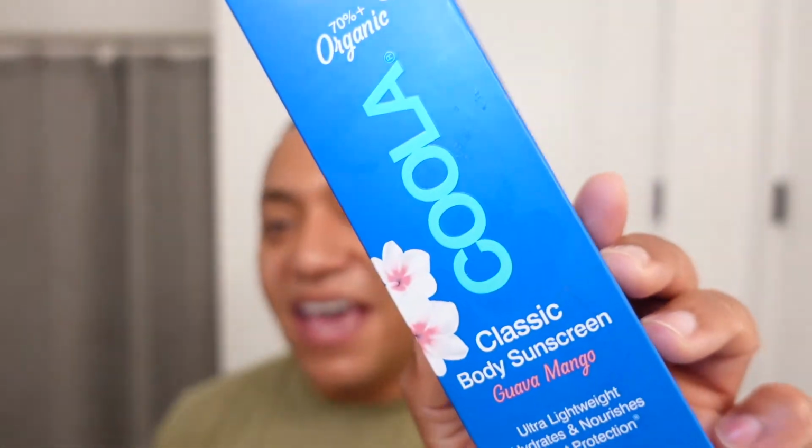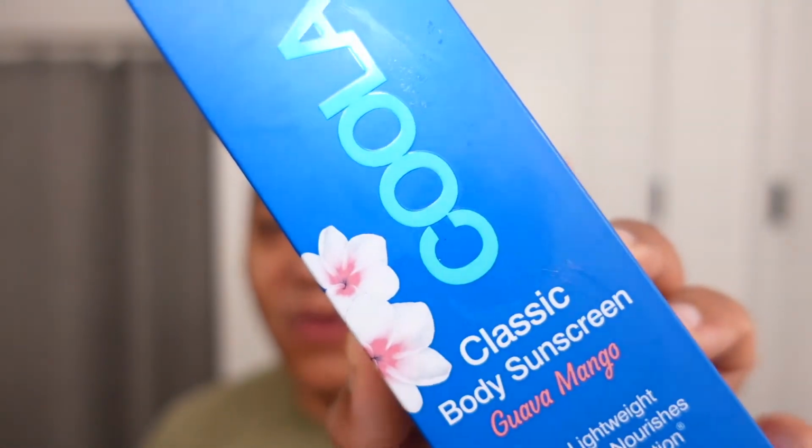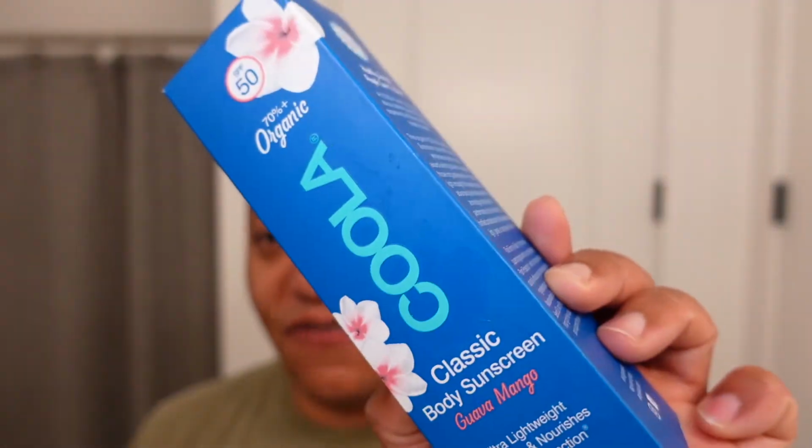So I'm kind of glad to be past that, because I don't think I have anything else in my sunscreen stash that is as fragranced as this, with that kind of fruity scent. So definitely liking the fragrance-free version, but this is still an excellent pick if you love those kind of fruity floral scents, or you want to get those island vibes going. This is definitely one to check out.